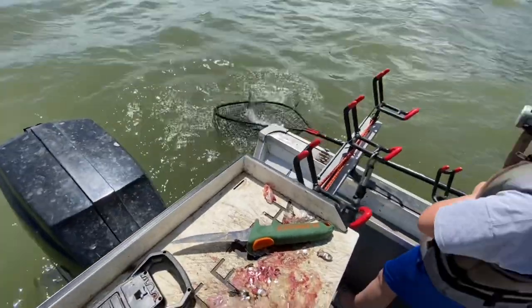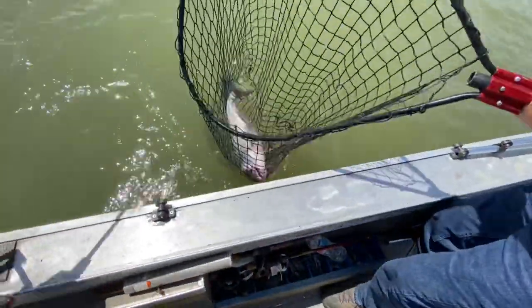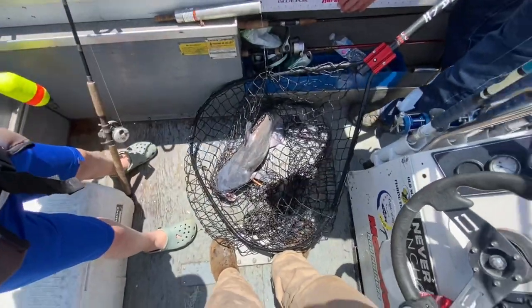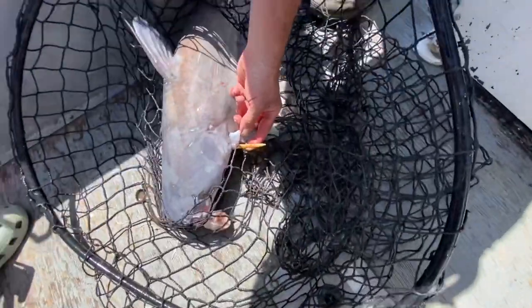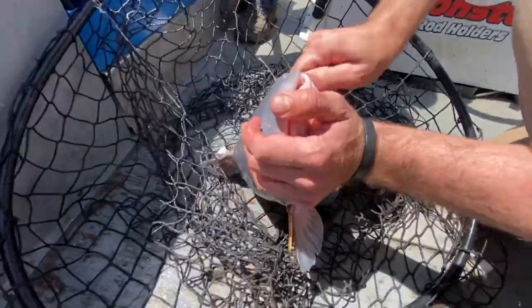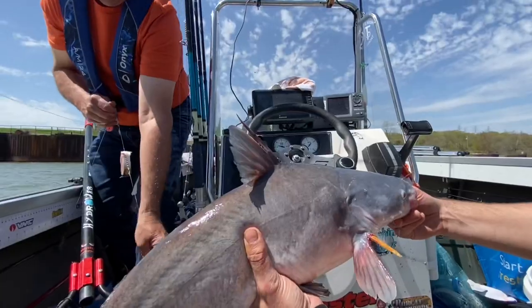What did I just see on it? What the heck? What is that? It's fins. Is that a piece of an arrow through it? No, it's his fins. What? Yeah, I've never seen anything like that before. What in the world? His top fin is getting that way too. He's rubbed the skin off of him.